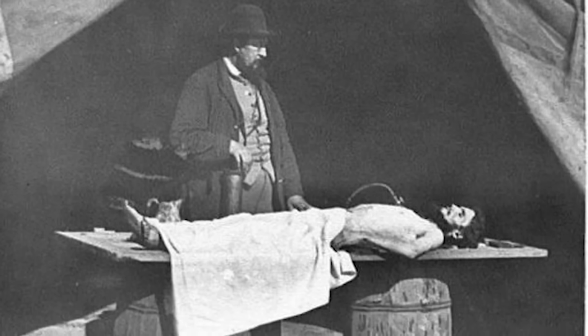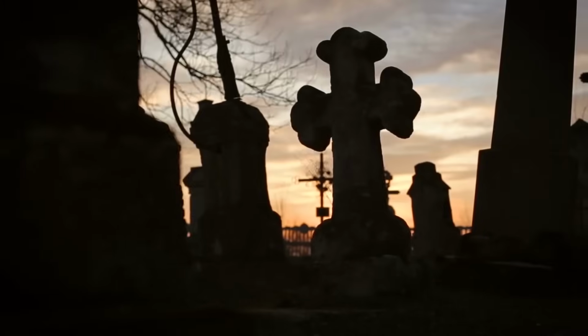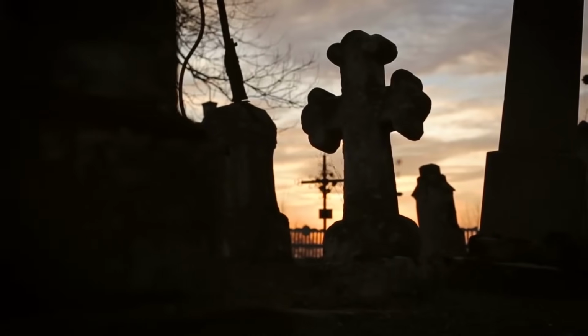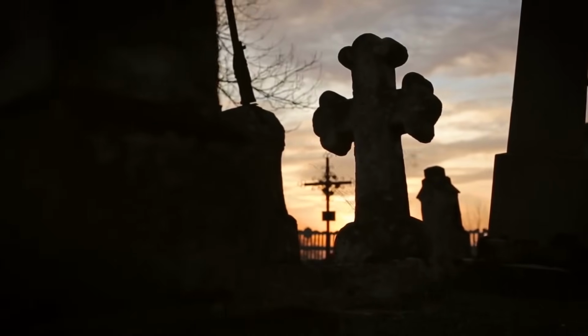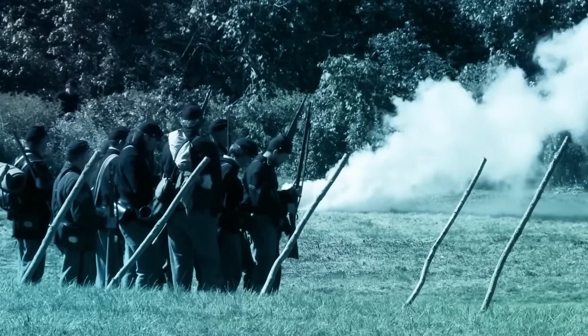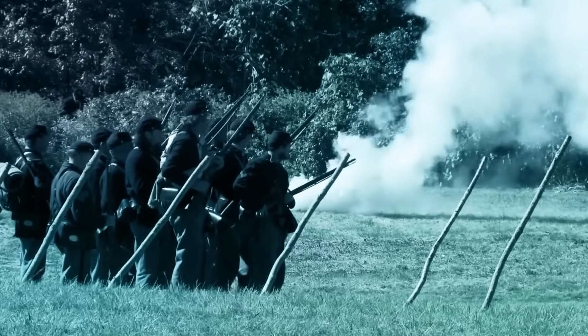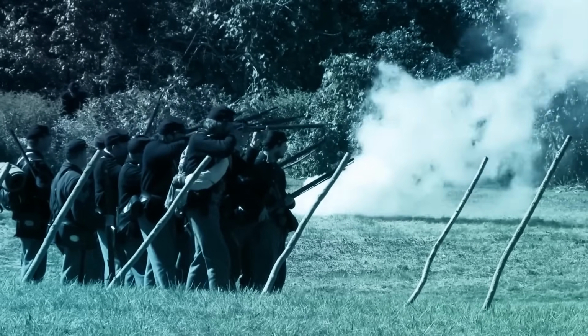Jackson took 2 bullets to his left arm and 1 in his right hand. His arm was amputated. At first, it seemed as though the general was on the road to recovery, but he contracted pneumonia and died 8 days after being shot. The most commonly accepted version of events holds that Union Major John Berry instructed his troops to shoot at Jackson's group without giving them a chance to identify themselves.